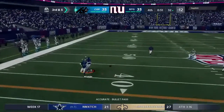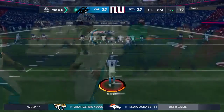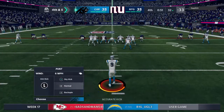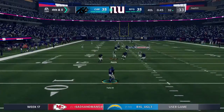Here's Prescott. Yeah, that one's going to be knocked away and incomplete. That was well played, but that was also an example of a corner who understands his coverage, realized he had support behind him, and can be a little more aggressive in the shorter zone, and did exactly that, knocking that pass away.